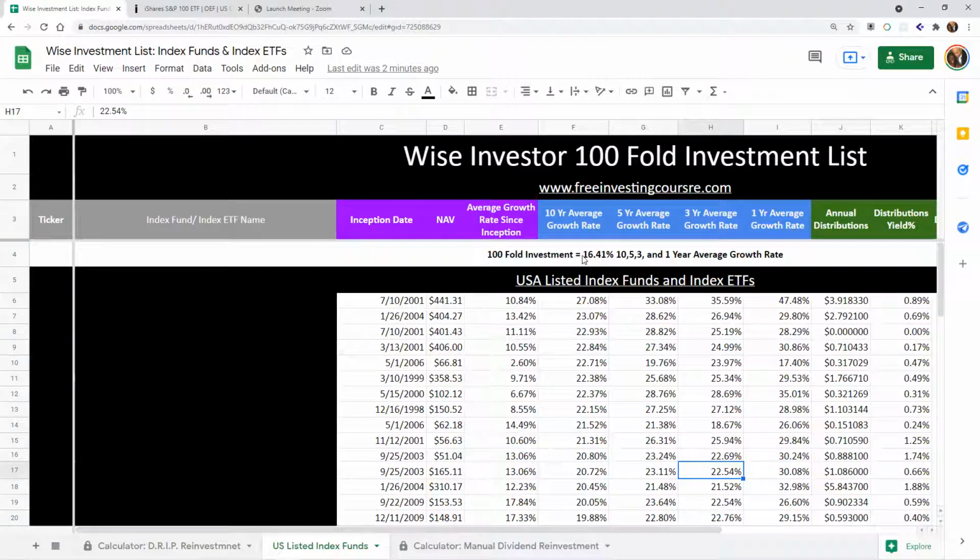To get on this list, the number 1 is you need to have a minimum average growth rate of 16.41% over a 10, a 5, a 3, and a 1-year average. So it has to hit all 4 of these columns and have a minimum 16.41%.